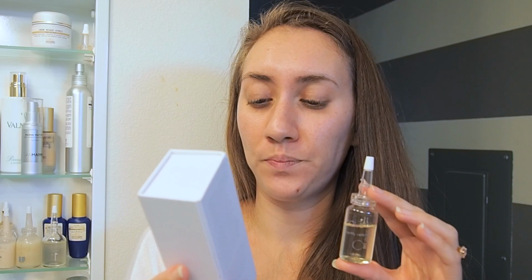Okay, so you guys, what I noticed about this after the very first night of using it was when I woke up in the morning, my skin was plump. And when I wake up in the morning, my skin usually doesn't look that plump. And my pores were almost non-existent, and that's really unusual for me. I have very enlarged pores on my nose, especially on the sides of my nose as well. This really, really shrunk my pores and plumped my skin.